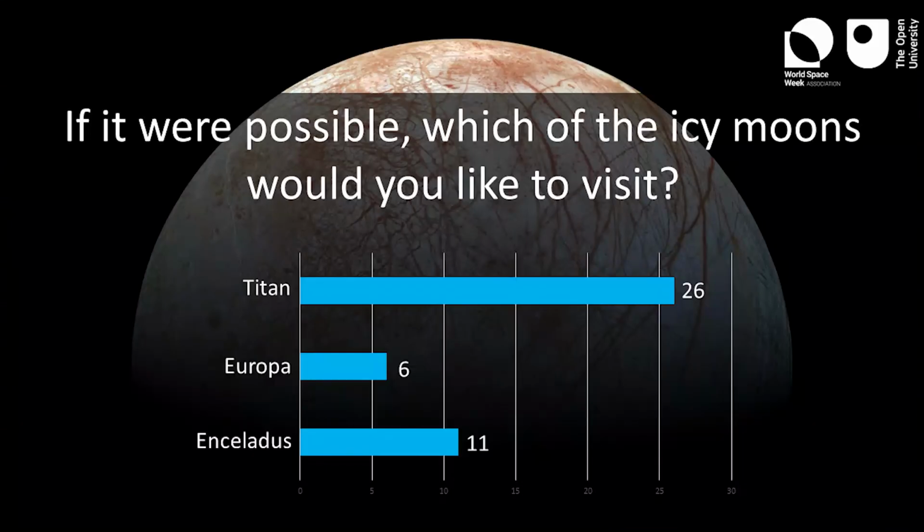Now, one last thing before we go, let's have a look at the poll. Have we got our answers? Can everyone see that? I don't know, but I will explain. So Enceladus got 26% of the vote, Titan got 60% of the vote, and poor Europa only got 14% of the vote. So I think everyone obviously likes Titan the best.